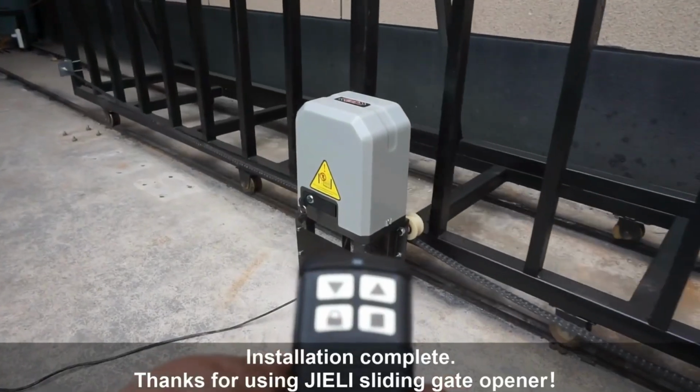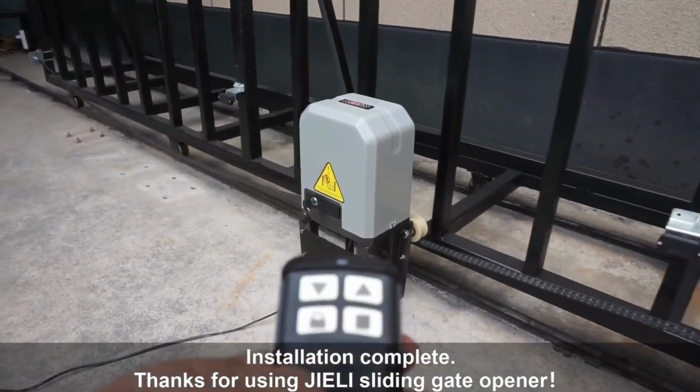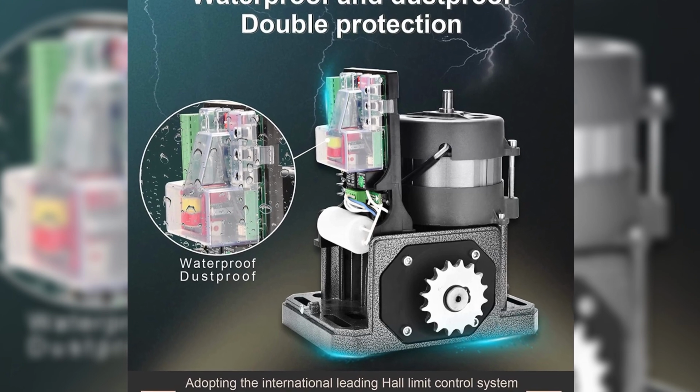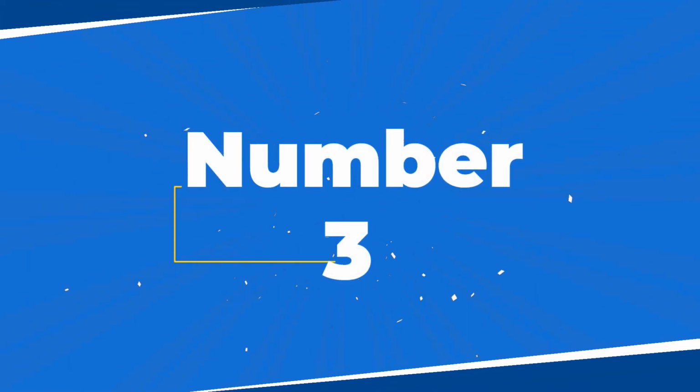The kit includes 2 chains 19.68 feet total length, and you can easily extend them with ANSI No. 428 size roller chain sprockets. Number 3.